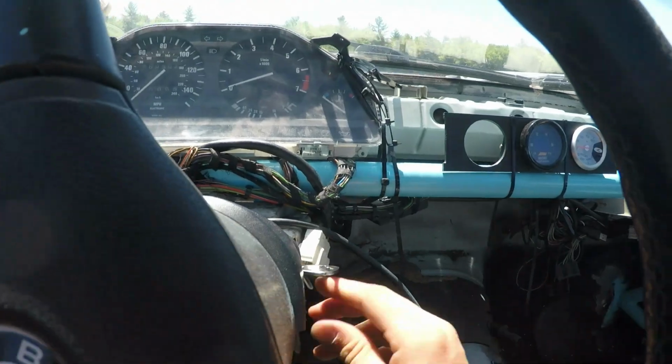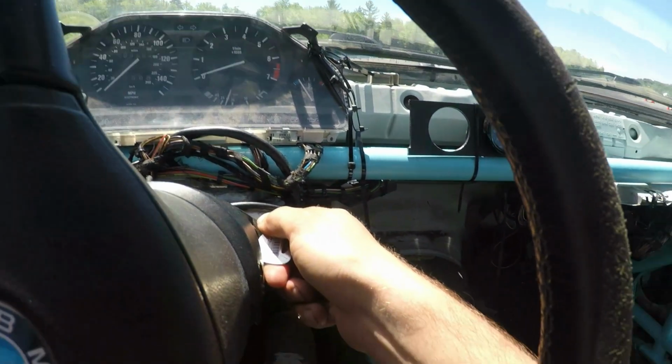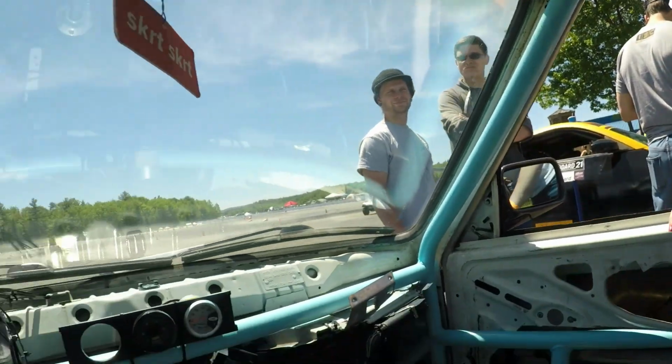Alright, so the E30 might have blown up. It sounded awful. So I gotta go get a flathead screwdriver and pop the hood to see if there's any obvious signs of bad things. Alright, something's up. Alright, so we cleaned off all the plugs, put them back in. Hopefully it worked. It was just flooded. Wish me luck. Good luck.